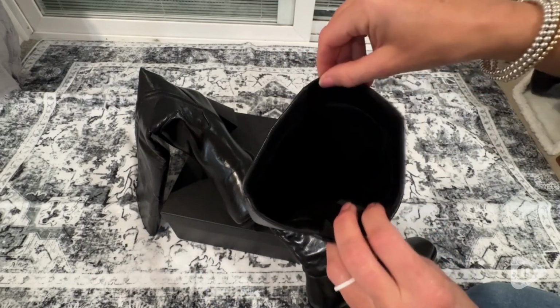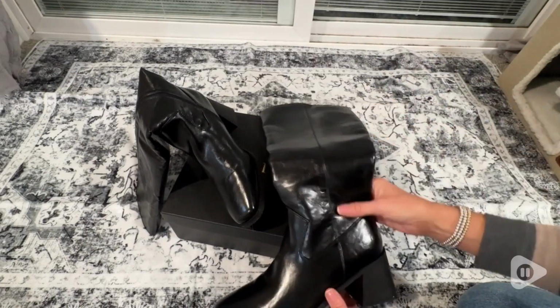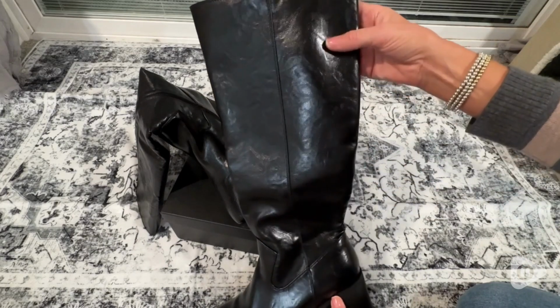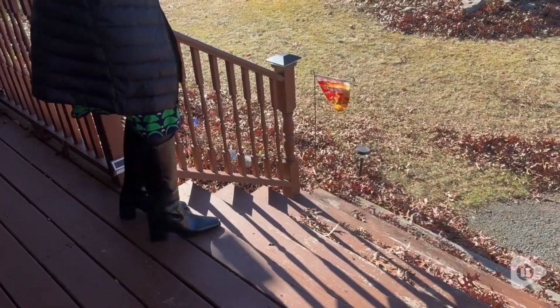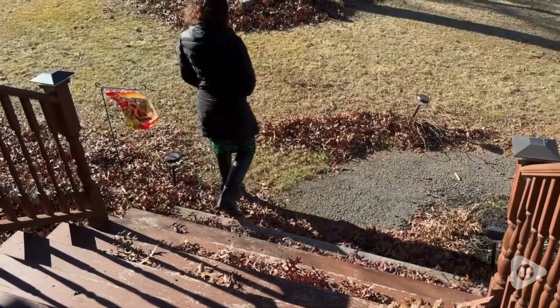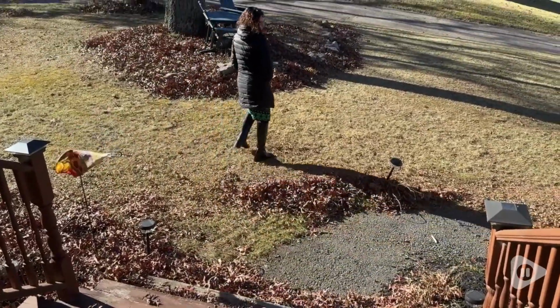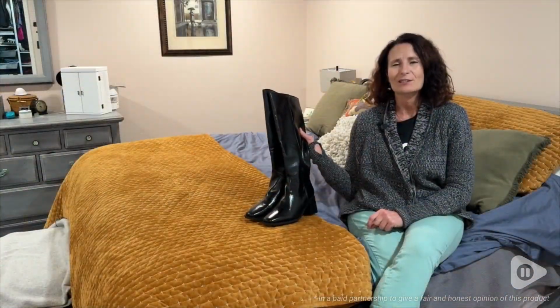and I love how they look whether you wear them with a dress or a skirt. Even with pants, they look really, really gorgeous. These boots are so comfortable to walk in. I was able to wear them all day, walking outside and inside, and I have to say I'm so impressed by not only how beautiful they look, but how comfortable they were as well. But that's just my point of view.